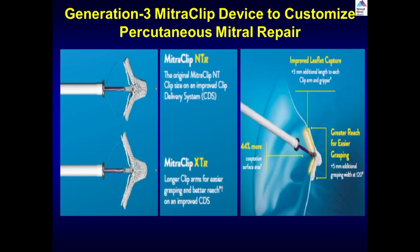And the other thing also could be in somebody like this patient who has a very dilated ventricle, by putting the first clip as the XTR, it will bring it together so that your second clip will be much easier. Correct, that's maybe. Absolutely right. You've increased the surface coaptation, and it will be interesting to see in future studies whether there's even an annuloplasty effect. There's already some discussion of that.